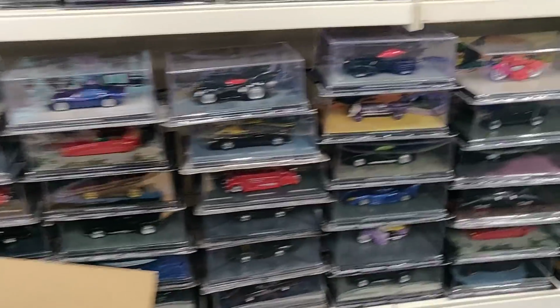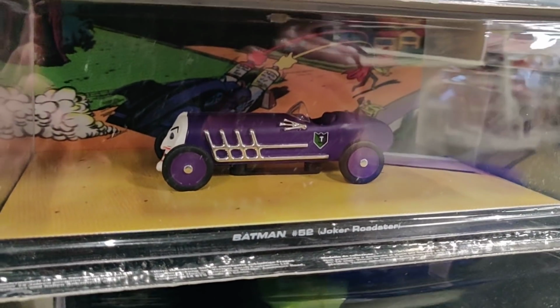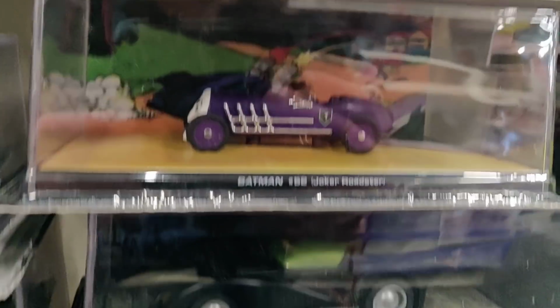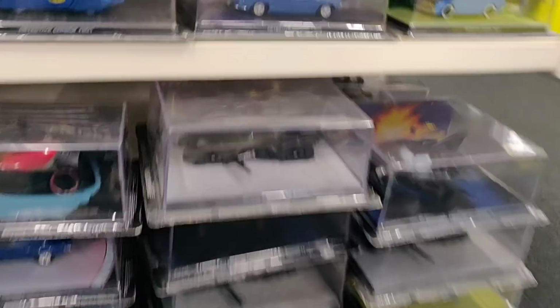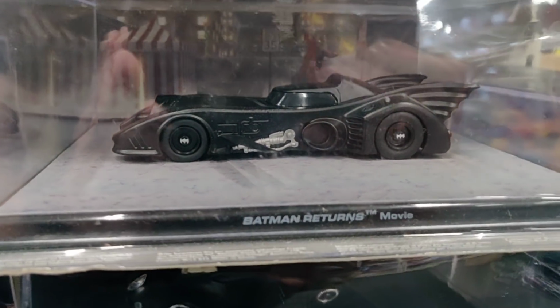It's still cool. Check, we got here, very nice model. And like I said, it is also cool that it comes with some sort of diorama or a picture. Hey, even a Humvee. Can't remember that. Batman. Yes, here it is. Of course. This is it. My favorite one.